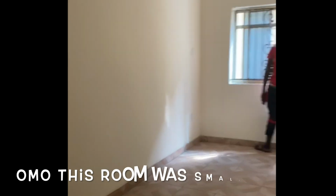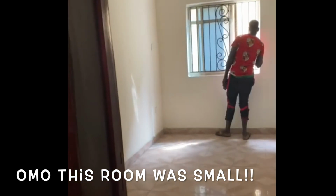No toilet. The toilet was now placed in the living room. I don't know if I still have a video of that place or a picture. If I do, I would insert it. So I think at that period I was quite desperate, so it looked pretty fine for me. They said I need to get a form, so I paid 3,000. But at this point in my life, I feel like I wasted that 3,000 naira because it was definitely going to be a no. It was pretty small, you know.